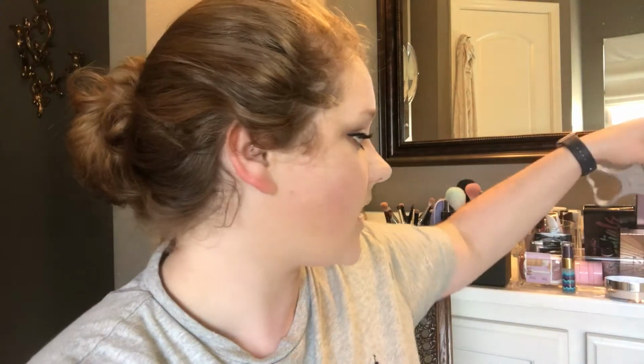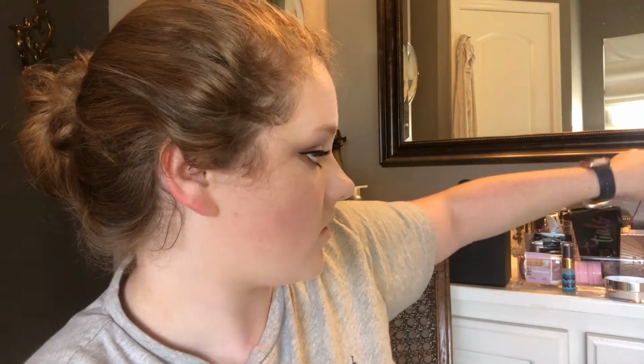Another reason I'm not a big fan of this concealer, and I don't know if you guys can tell here on the camera or not, but I feel like you can see my pores really bad with this concealer. Like, I feel like it draws attention to my pores. I don't know. Maybe I'm crazy, but just not a big fan.